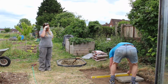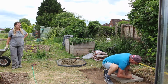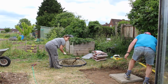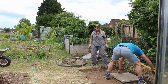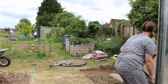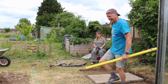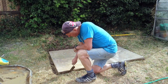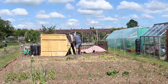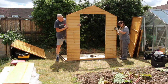I think we did this over about three or 4 days, I think the whole project took. The first day was digging out the ground, as you can see, and laying the slabs, and then we had to let that all go off. And then we came back a few days later, I think, as Pete was just finishing off. And then we had the shed delivered to the plot.